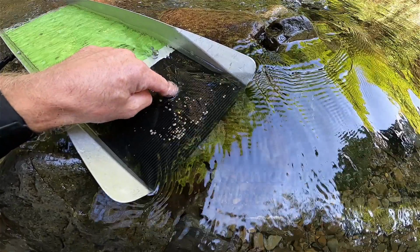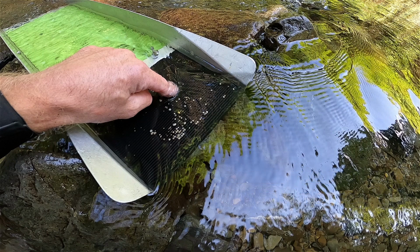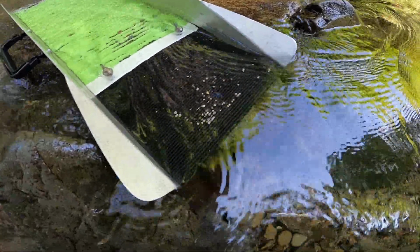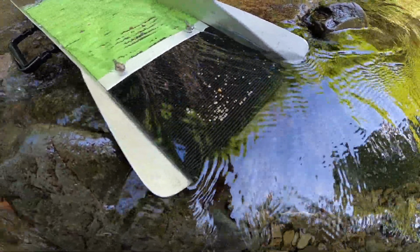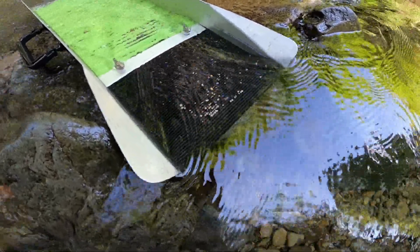Well, let's just pause the frame there for a moment. There's a piece of gold that I'd not noticed on the top mat. And from here, it stands out a mile. I actually thought it was a piece of lead. But we'll come back to that later. But yeah, welcome to the world of lead shot.